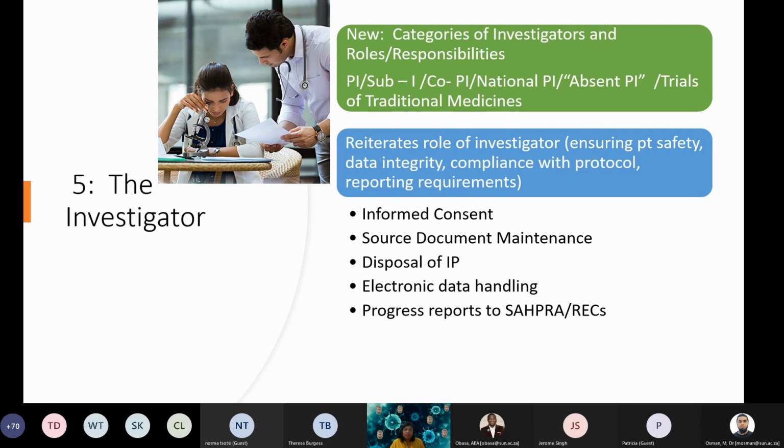The information related to source document maintenance has been changed, and this has changed from 15 years to 10 years retention after final closure of the trial, or at least 2 years after formal discontinuation of the clinical development of the investigational product.